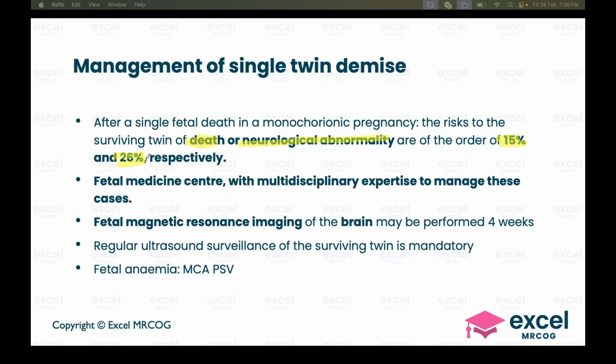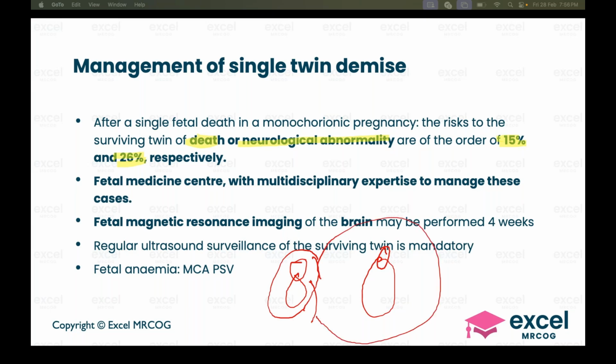Why does that happen? Because of what we have seen earlier, you have the small twin and the larger twin. The small twin is oligo, because it is giving blood to the bigger twin. These are the cords. If this one dies, because it is not growing at all, the surviving twin's blood goes through the placental communications into this baby, because this baby is now not pumping blood, since it is dead. So the surviving baby is losing blood into the dead one. This baby will die of shock, basically, or even if it survives, the brain will have damage. That is what happens in single demise.